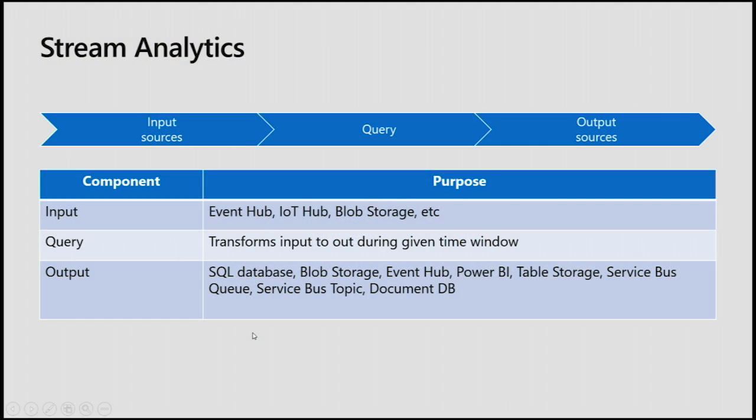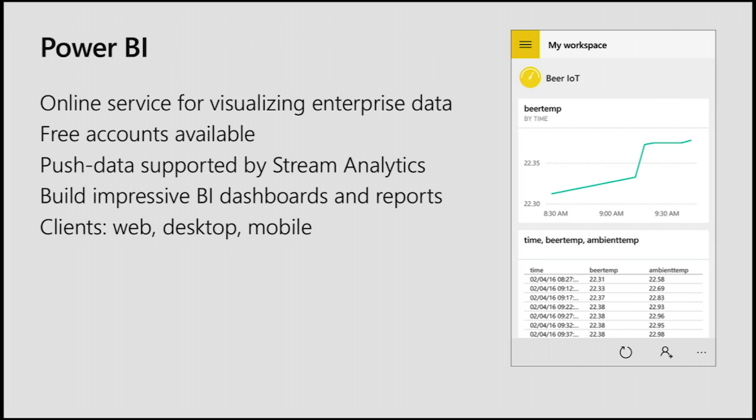Okay, now about data visualization. One option I had was Power BI, and Power BI actually is a good one because it is available as a web-based solution and as a desktop one. You can also download a Power BI client application to your mobile phone. It's easy to build nice visualizations for data. But one issue I had was that it wasn't automatically refreshing these charts when data was coming.